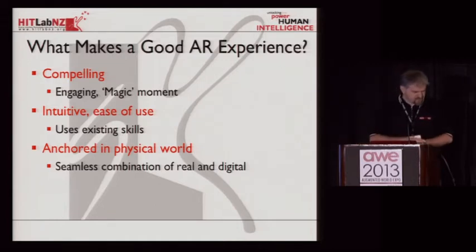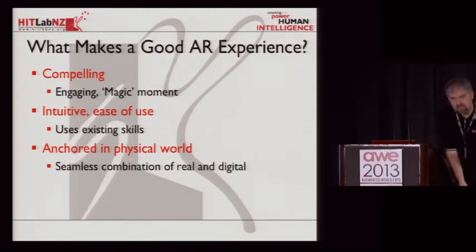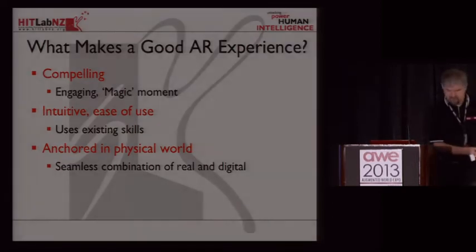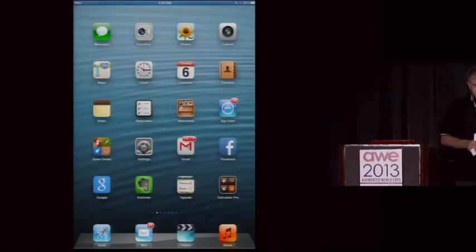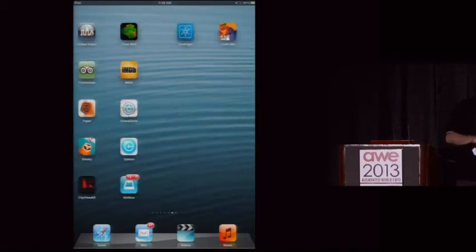So let me show you a little example of an experience we've been developing at the HIT Lab, and we've just made it available so you can try it for yourself. Can you swap over to the iPad, please? Hopefully this works. I'm always a bit nervous about live demos. Oh, there it is. It's fine. See all my secret icons, but let's see here.